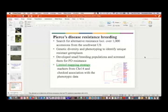So in the next phase, we developed small breeding populations, and we screened those breeding populations for PD resistance, also based on our greenhouse screen. And we already know that the accession B4317 at the bottom in the diagram is the one which we used to identify the major locus PDR1. So now our main task is to identify additional loci, and for that purpose, we use the limited mapping strategy. We have the phenotypic data from the small breeding populations, and we genotype them with the markers from chromosome 14, where the PDR1 locus resides, and we do the QTL analysis to determine if the marker has any association with the phenotypic data.